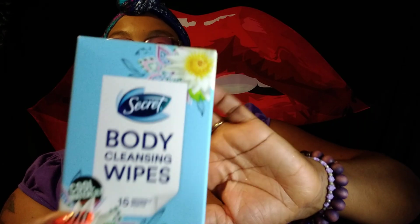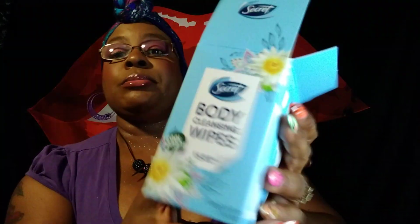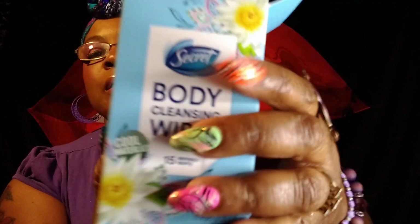Okay, I found these body cleansing wipes from the Dollar Tree, by Secret. It's called Cool Waterly, well, at least the scent is Cool Waterly. And here you go, Secret Body Cleansing Wipes. I thought that was neat if you just need to do a quick freshen up under your arms, under your neck. And this is what it looks like, these little packs. And you get 15 of them, as you can see right there. All right, so not bad, $4.